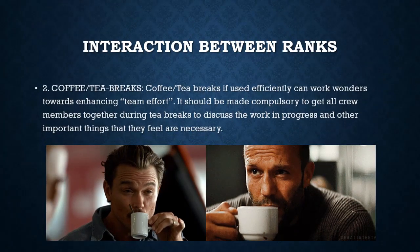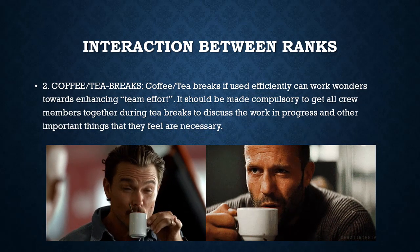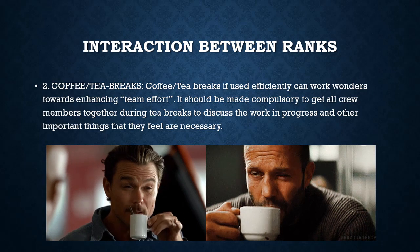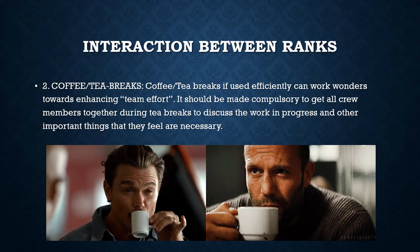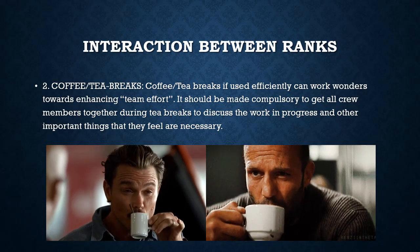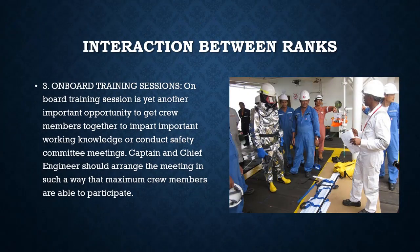Step 2. Coffee/tea breaks. Coffee/tea breaks, if used efficiently, can work wonders towards enhancing team effort. It should be made compulsory to get all crew members together during tea breaks to discuss the work in progress and other important things that they feel are necessary. Step 3. Onboard training sessions. Onboard training session is yet another important opportunity to get crew members together to impart important working knowledge or conduct safety committee meetings. Captain and chief engineer should arrange the meeting in such a way that maximum crew members are able to participate.